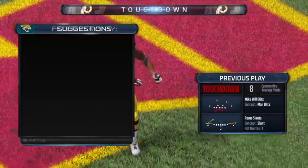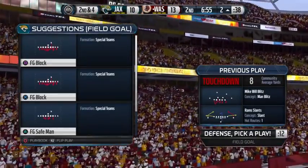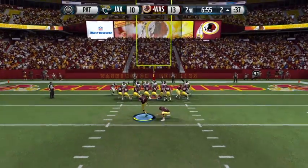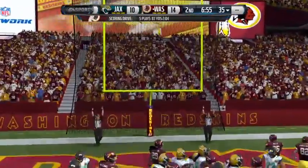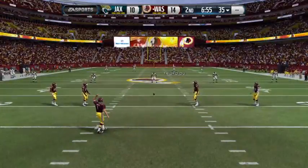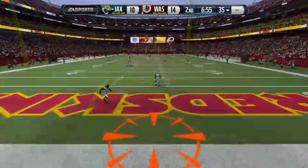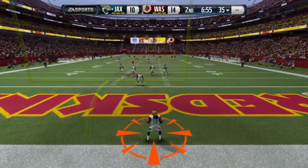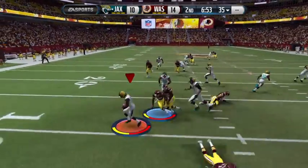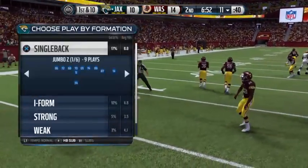That puts him ahead. And it's always, of course, better to be ahead than behind. The Redskins getting set for the extra point. The point after try is in the books. The Jaguars are back deep, ready to return the kickoff. Porter's there to make the stop.